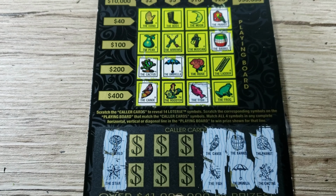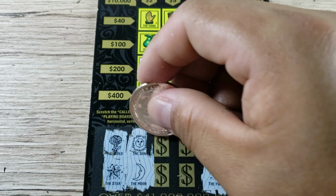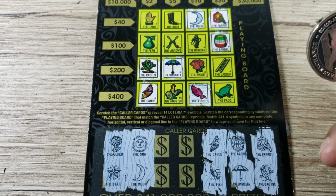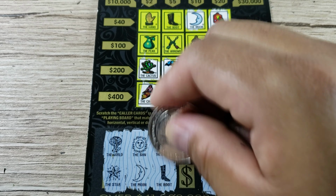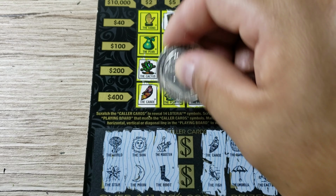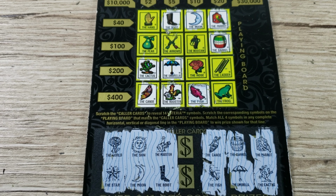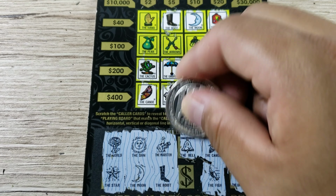And we're setting up for a $200 win. The sun and the moon. Where is the sun? We found the moon. But no sun. Rooster and the boot. We got the boot. We're setting up for that $400 win. Telling you. Looking for that frog now. I'll be happy with some arrows to shoot that damn frog.